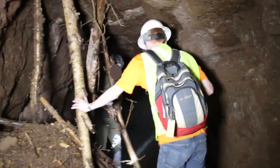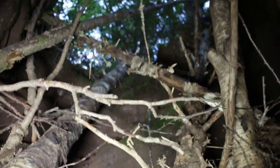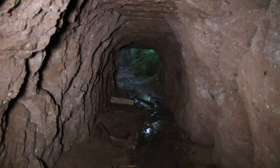Oh, is that the shaft up? People put trees down it. Okay, here's looking at that shaft that's about 100 feet inside the mouth that goes right up through the ceiling, and it just goes right up into the forest. There's looking back at the mouth.